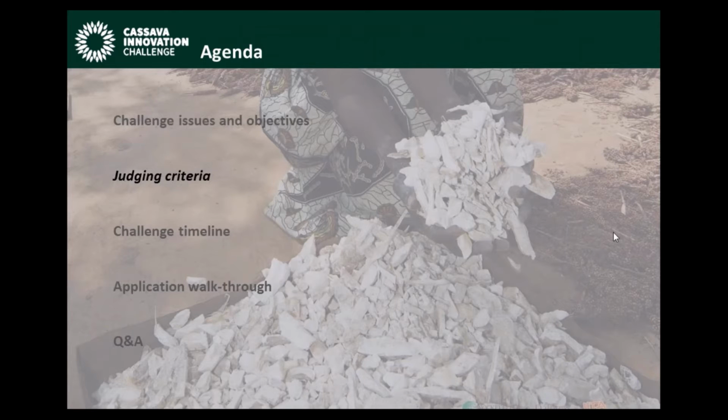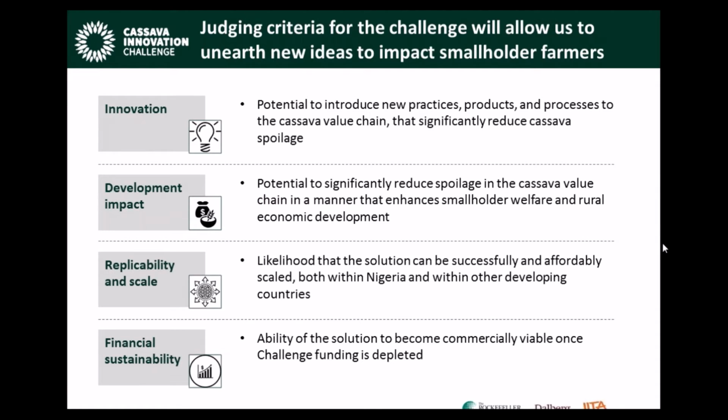I'll now provide an overview of the judging criteria we'll be using to judge the different applications that we hope to receive from you. The judging criteria that we've identified will allow us to unearth new ideas to impact smallholder farmers in a positive way. We have a panel of judges that will evaluate submissions based on 4 criteria: innovation, financial sustainability, replicability and scale, and development impact. I'll walk through each of those just so you get a sense of what we're really looking for as we review your applications.